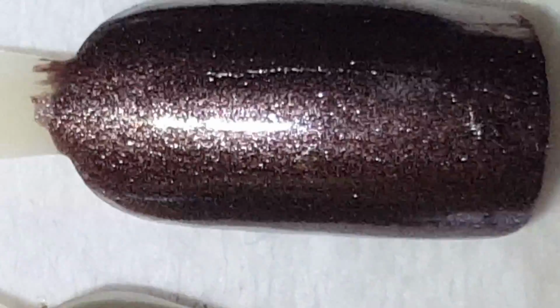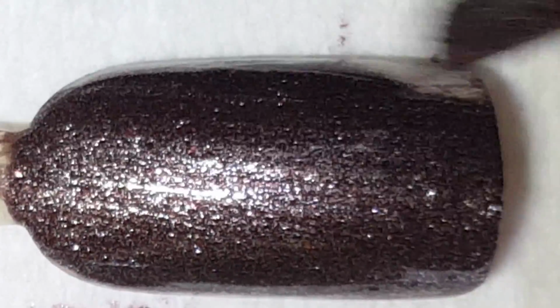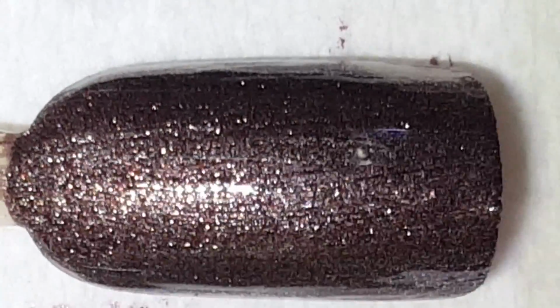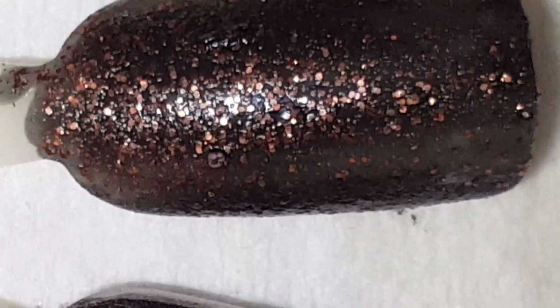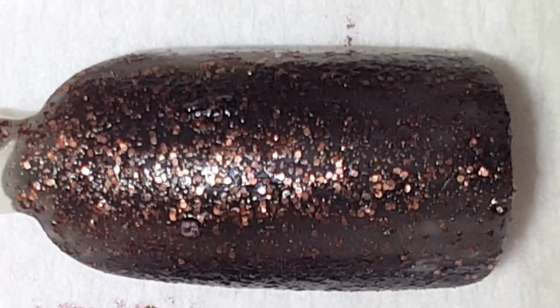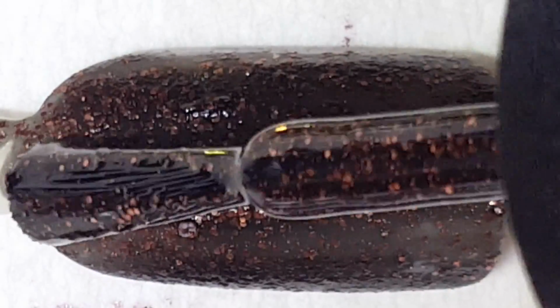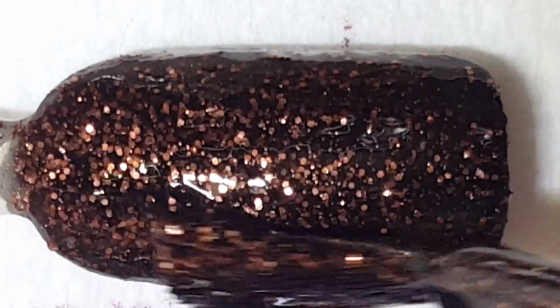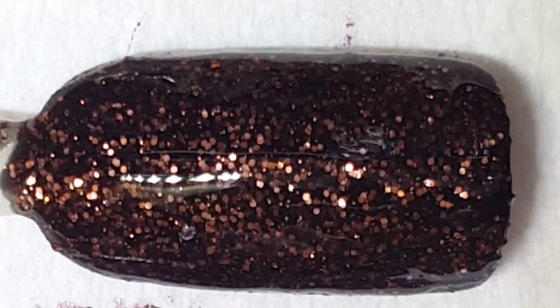Next up, just for the heck of it, Would You Wanna? Which again was opaque on its own. Okay, so there is Would You Wanna? Next is, and I guess it dries with a little texture, Getting to Know You. Two coats. Has a nice formula. Actually, they all had a nice formula. They're really nice.